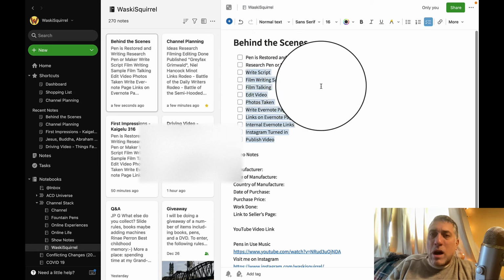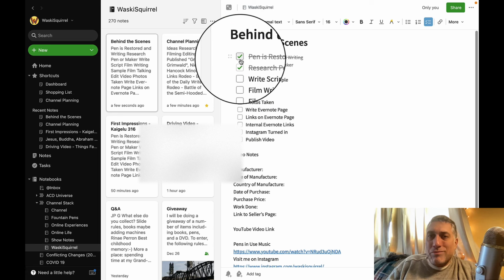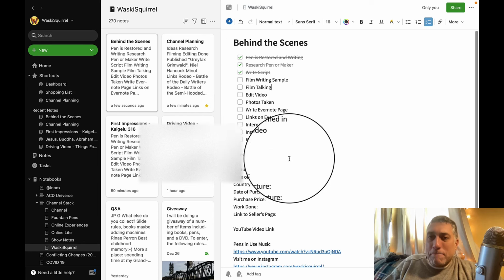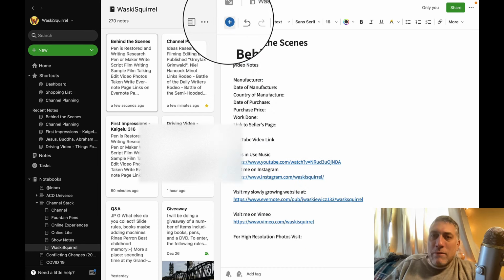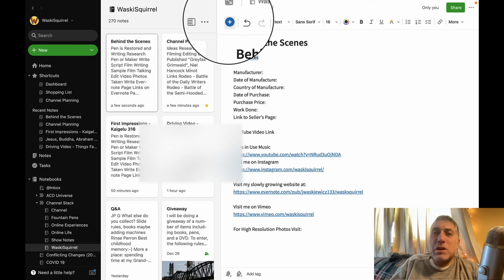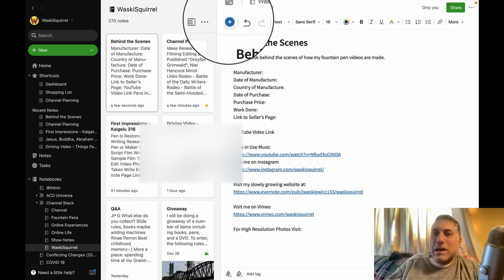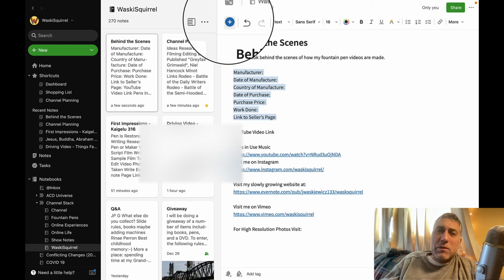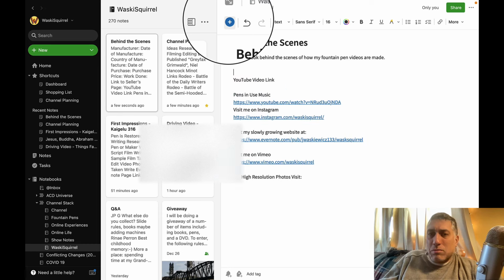So I usually don't check them off, but if I wanted to, this is the same feature I use for my grocery list, because I walk around with my little cell phone and just check off the groceries as I pick them up. But anyway, we're just going to delete all this. Video notes. Usually I put something intelligent in for my video notes, and this will go in my YouTube video description. So let's say, a look behind the scenes at how my fountain pen videos are made. I will probably edit some more later. This stuff, again, is handy up until I film the video, then I don't care anymore. So it doesn't apply, we'll just delete it.